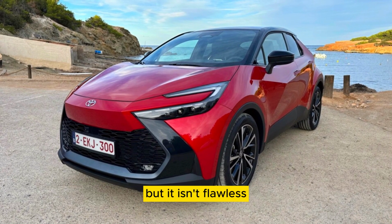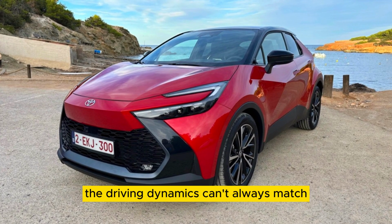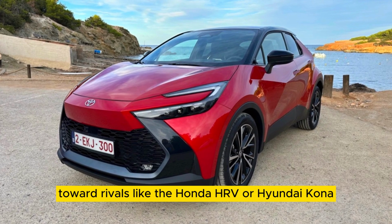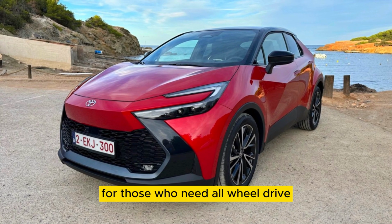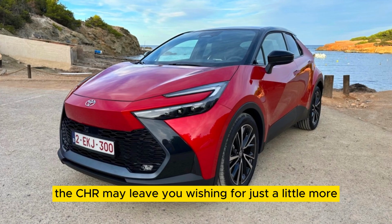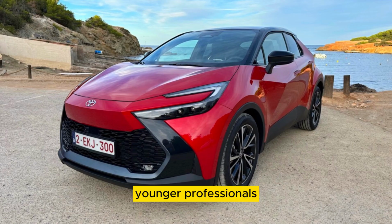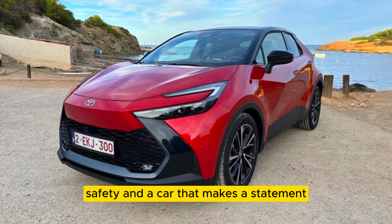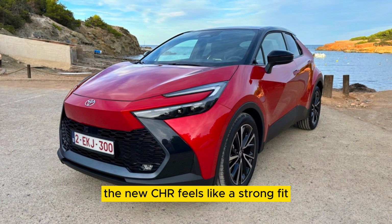But it isn't flawless. The sportier look raises expectations the driving dynamics can't always match, and the slightly higher price point could push value-conscious buyers toward rivals like the Honda HR-V or Hyundai Kona. For those who need all-wheel drive or crave punchier performance, the CHR may leave you wishing for just a little more. That said, for style-driven urban buyers, younger professionals, or small families who want efficiency, safety, and a car that makes a statement without breaking the bank, the new CHR feels like a strong fit.